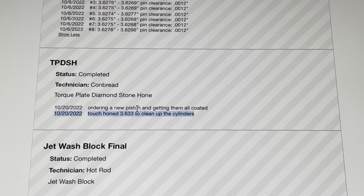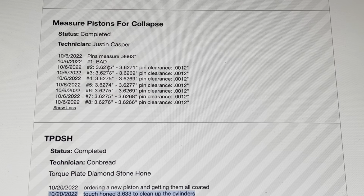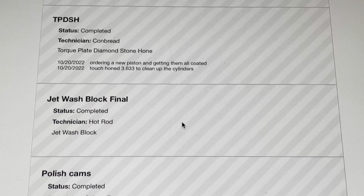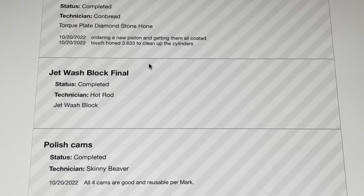I did just speak to them. We have ordered a new piston to take care of this guy up here, this number 1. Replace it. We are replacing that. That's coming from L&M Race Engines. So all of this stuff was literally just updated because today is the 20th. That's how fast they are. And I just got off the phone with them maybe 30 minutes ago, probably, about all this.